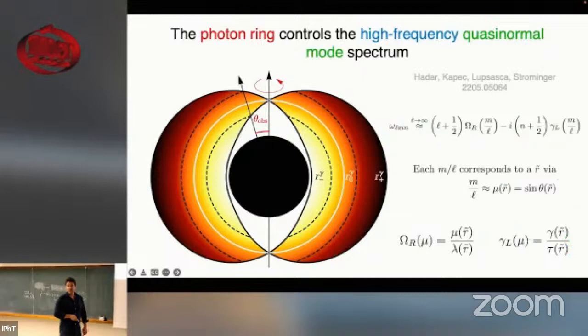So all you do is you look at these null geodesics in the photon shell, you compute these critical exponents, and they end up controlling the spectrum of Kerr quasi-normal modes. And I should say, this approximation is basically excellent by the time L is 4. We know in physics that when you take a large N limit and then you set N equal to 3, that's already pretty good. And in this case, for L equals 3, the error is only 10%. And by L equals 4, it's an excellent approximation.